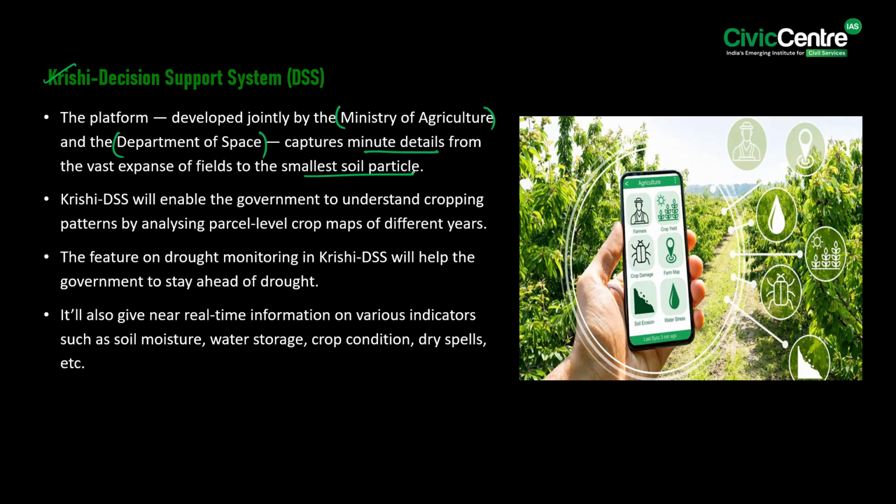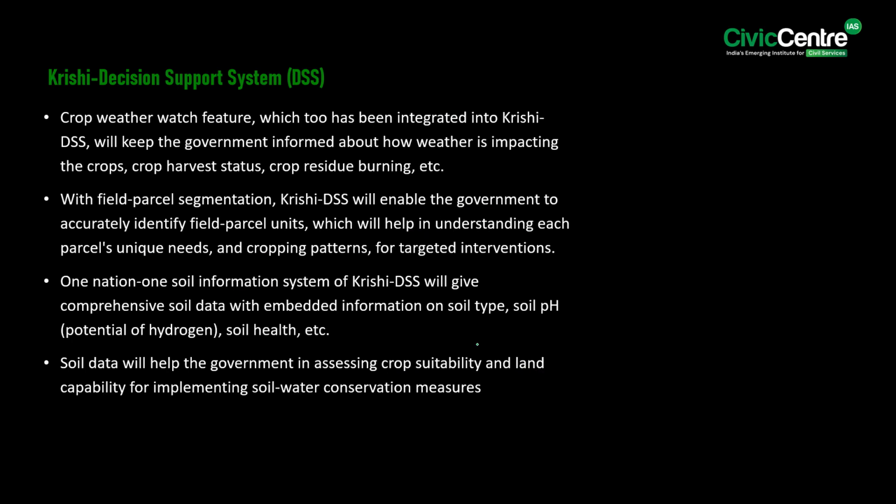Further, the Krishi-DSS will enable the government to understand cropping patterns by analyzing parcel-level crop maps of different years. Additionally, the feature on drought monitoring in Krishi-DSS will help the government to stay ahead of drought. Also, it will give near real-time information on various indicators such as soil moisture, water shortage, crop condition, dry spells, etc. Next, the crop weather watch feature, which too has been integrated into Krishi-DSS, will keep the government informed about how weather is impacting the crops, crop harvest status, crop residue burning, etc.